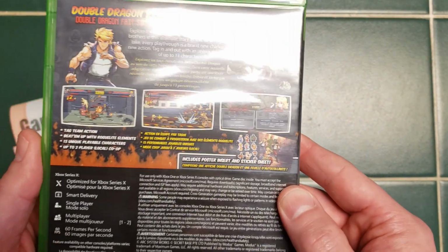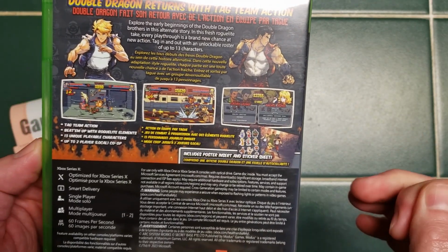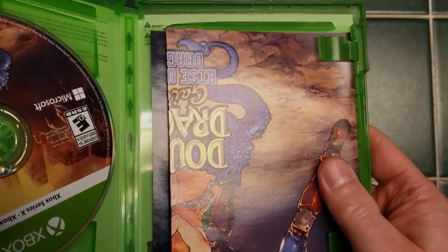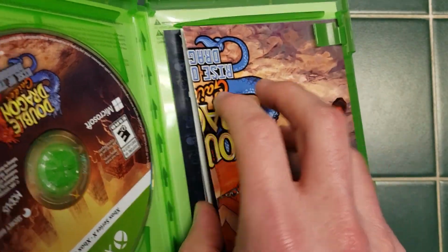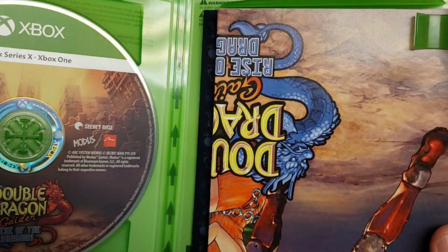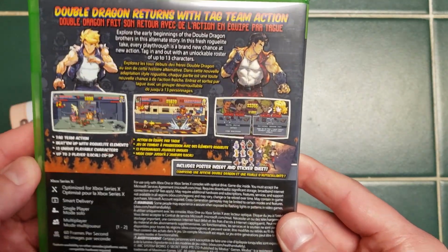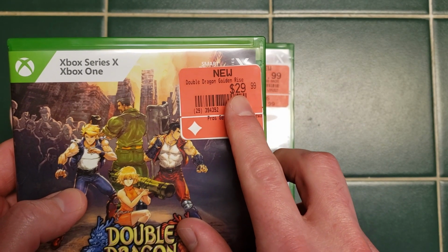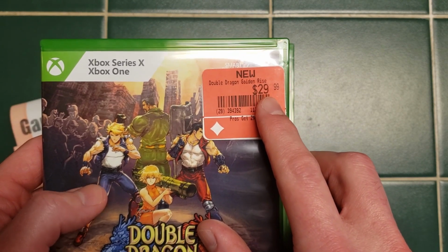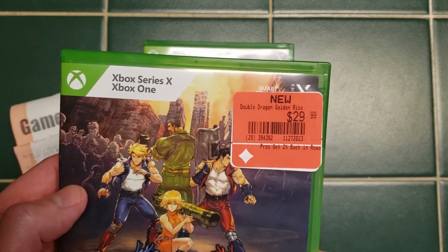I love beat-em-up games, and I was a big fan of the Double Dragon series, especially Super Double Dragon on the Super Nintendo. That was one of my favorites. Looks like this game does come with a poster of some type, as well as stickers and the game disc itself. I thought this was a really good deal at $14.99. Again, in my store, it was marked at $29.99, so for just an average Joe walking in, he'd probably look at that and go, I don't know if I want to spend 30 bucks, but it really rang up $14.99.